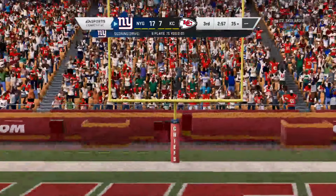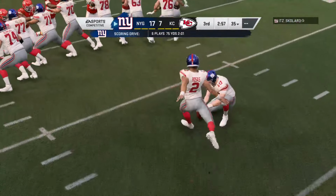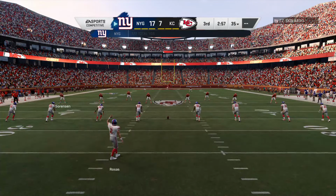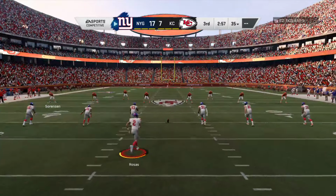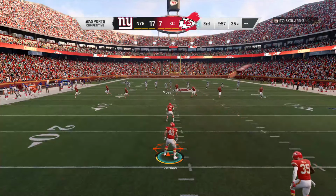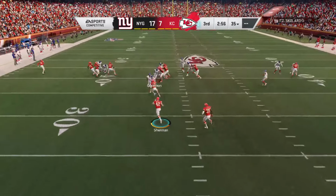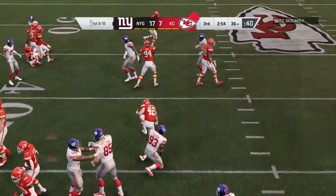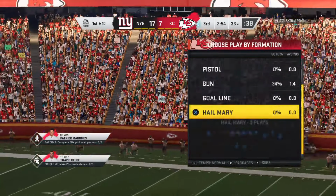Rosas good with the extra point. And the decision to just kick the extra point winds up successful. Now after the touchdown, here's Rosas on to kick it away. This will be taken short. And they're going to wind up with pretty good starting field position as they get it up past the 35.